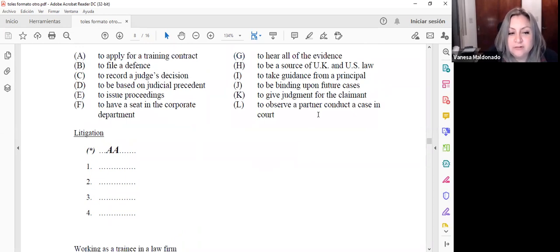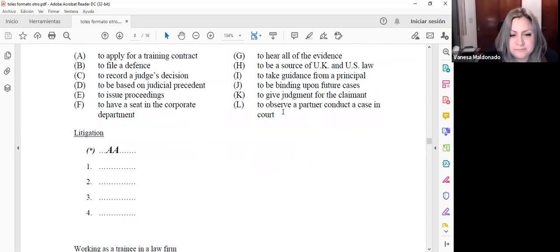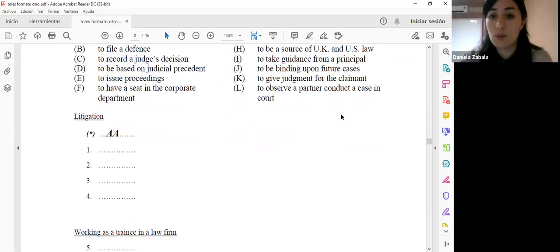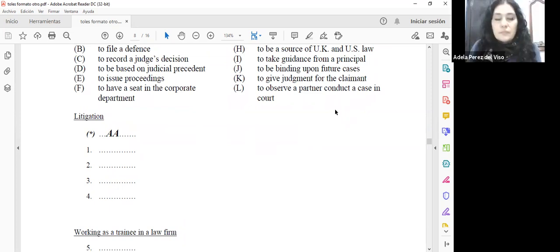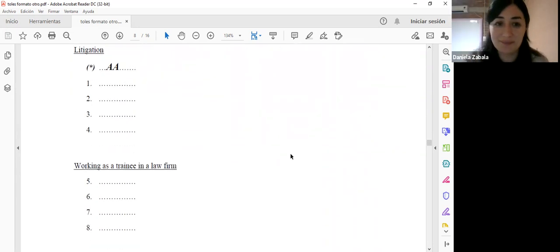So is it common law? I think that you create a precedent for common law, but I don't know. Then we will see the keys if we have time. To observe a partner conduct a case in court, working as a trainee. Yes, he's working as a trainee. Okay. This was pretty well.